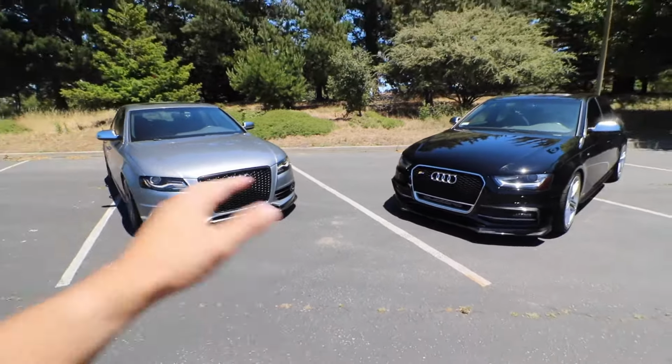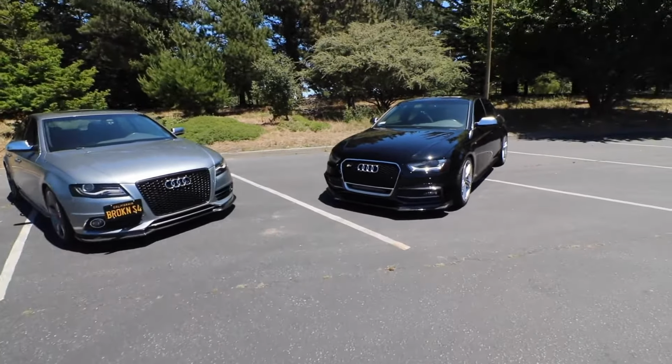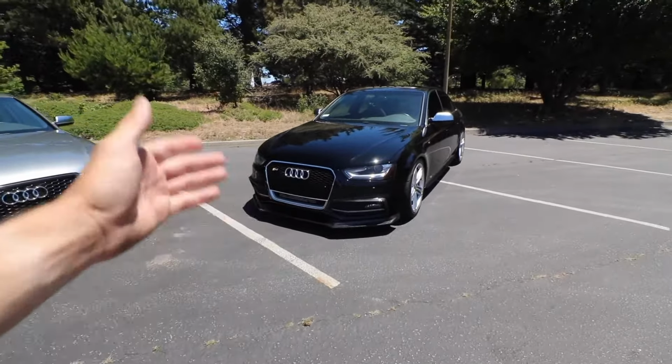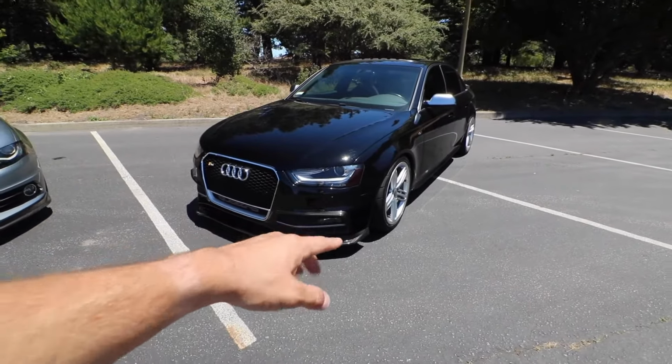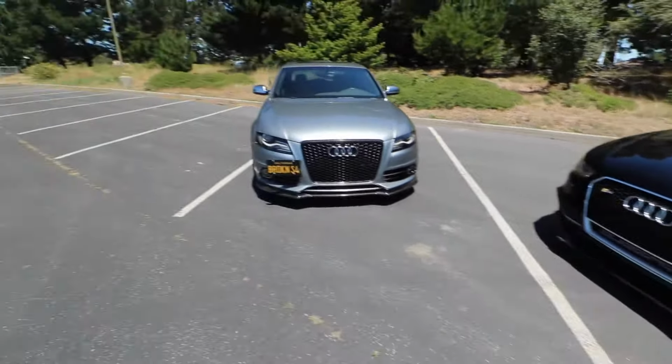So as you can see, both these S4s here have a lot done to the outside. He's got an aftermarket grille, aftermarket front lip, and those fog insert covers right there, all carbon fiber, super nice, as well as my S4.